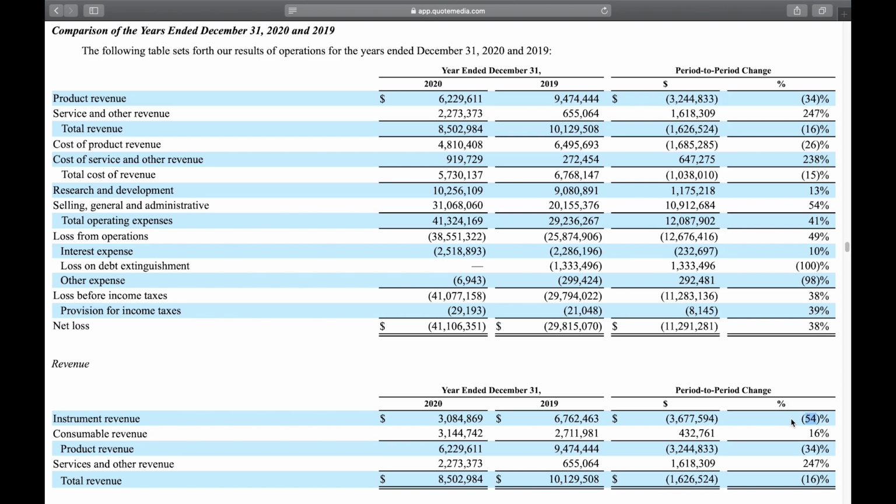If you don't sell printers, then you can't charge customers to fix their printers because they didn't buy a printer. If I was to hazard a guess, I believe that if the sales of these instruments decline, then we will also see decreases in the services revenues as well. That is not quite something that I would like to see as an investor.